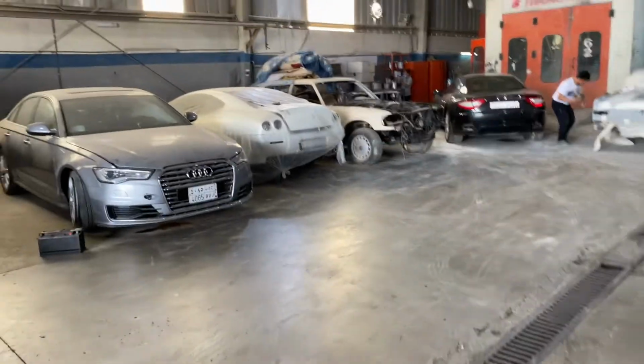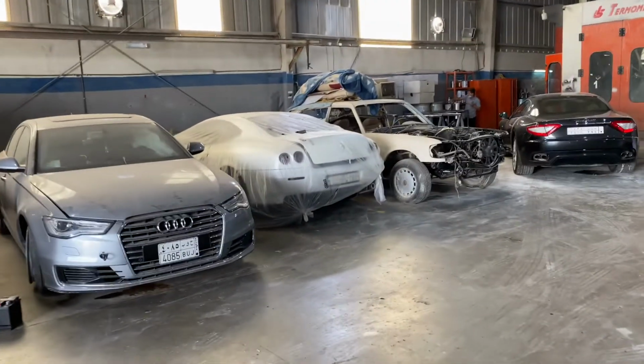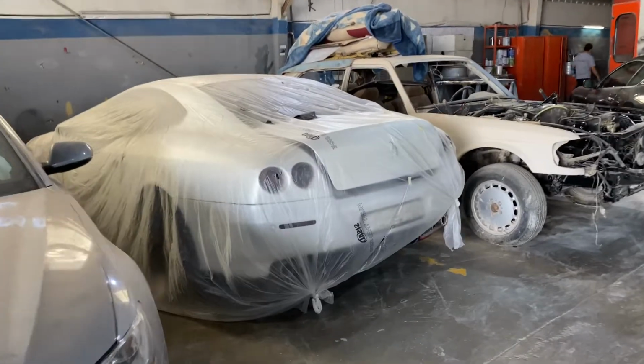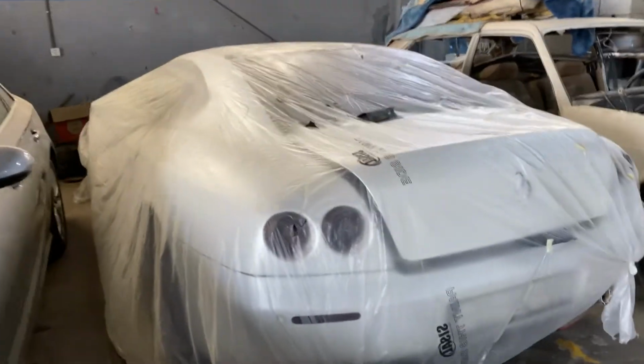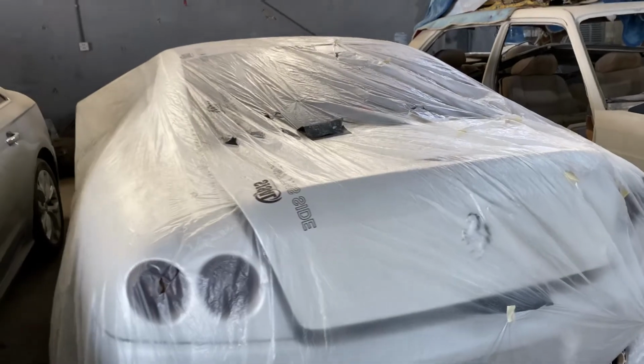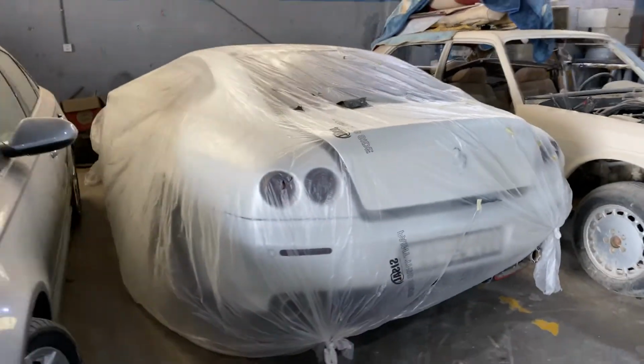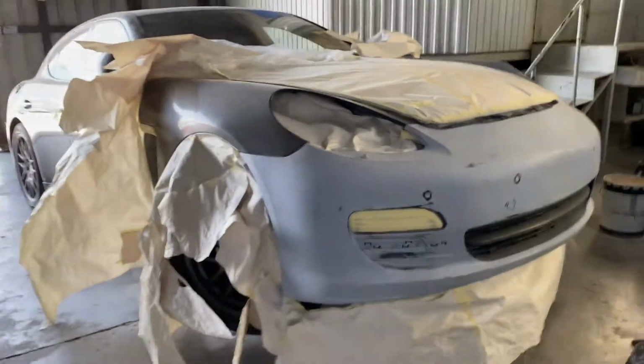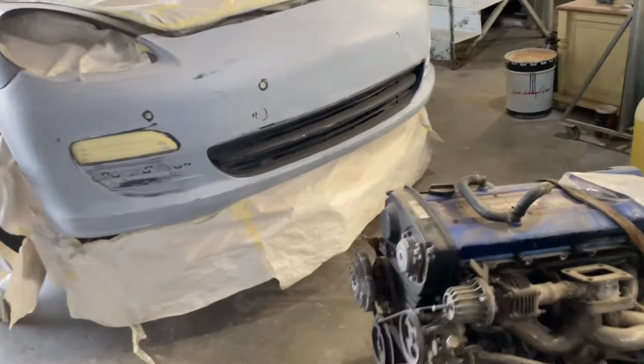And then we've got a 612 Scaglietti, which is actually the owner of the garage's car. They've had various things done to it before. So yeah, there's a Porsche Panamera by the looks of it. Yeah, Panamera in for front end respray.